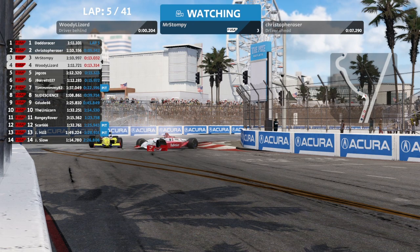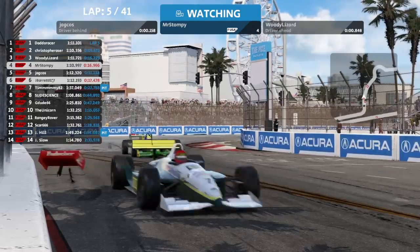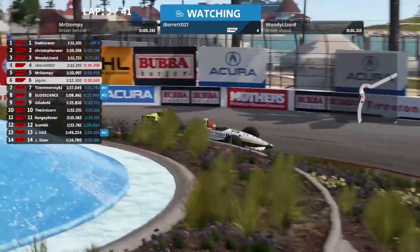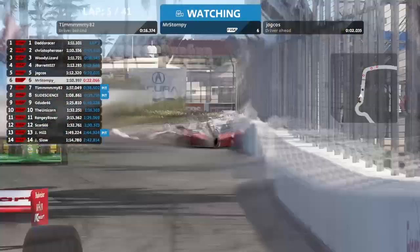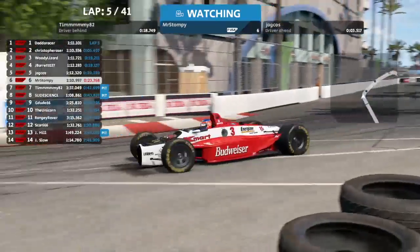Just got to get themselves organised here. Woody's got going, Stompy's got going, and Jacobs comes through, makes a tag. Jay Barrett has got right through all of them here as they're trying to get themselves sorted. Plenty going on in the background. Mr. Stompy, that's unfortunate. He has been such a good run.